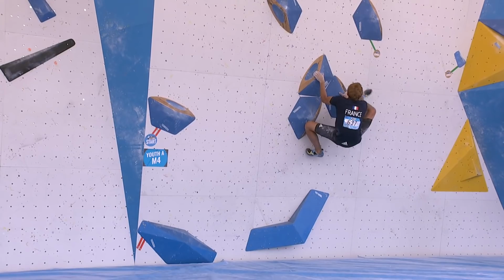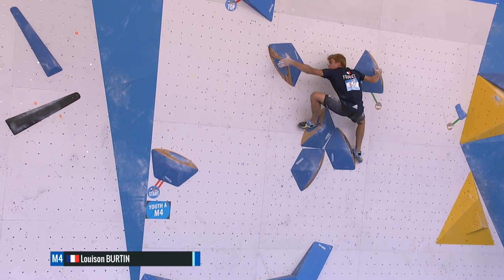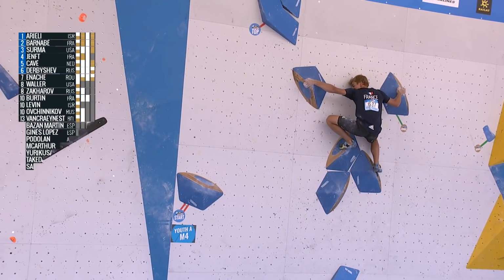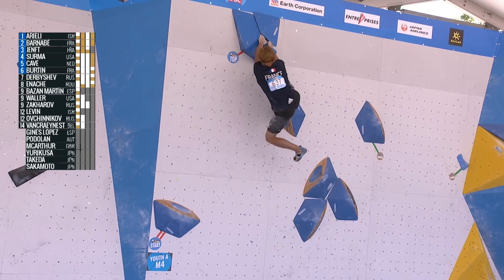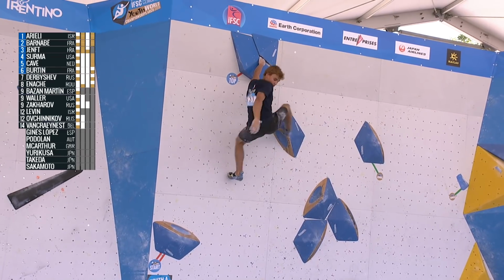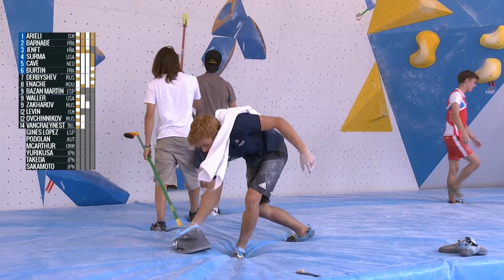Okay, so he's got the move out right there, Louison Bertin that we can see. Seen this boulder topped four times already. Make that five. So that is his first top.